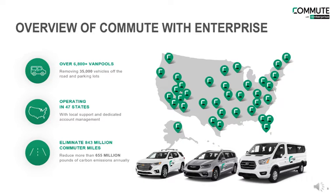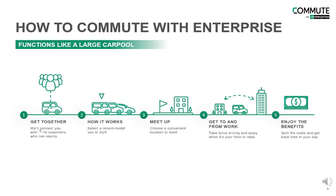Enterprise has been operating van pools since the 70s and operates over 6,800 van pools nationwide. We've been able to remove 35,000 vehicles off roads and parking lots. And what this means to you is improved parking availability on site. Currently, we operate in 47 states across the country, with each territory having its own local support and dedicated account management team to facilitate any needs that should arise. Through our program, we've been able to eliminate 843 million commuter miles and reduce more than 655 million pounds of CO2 emissions annually.